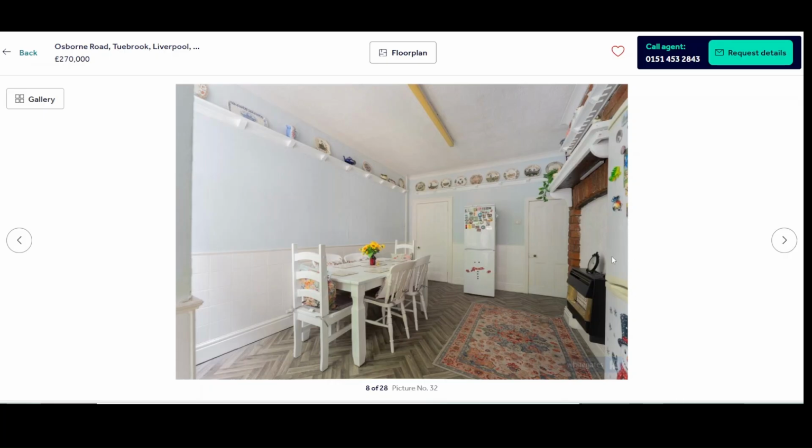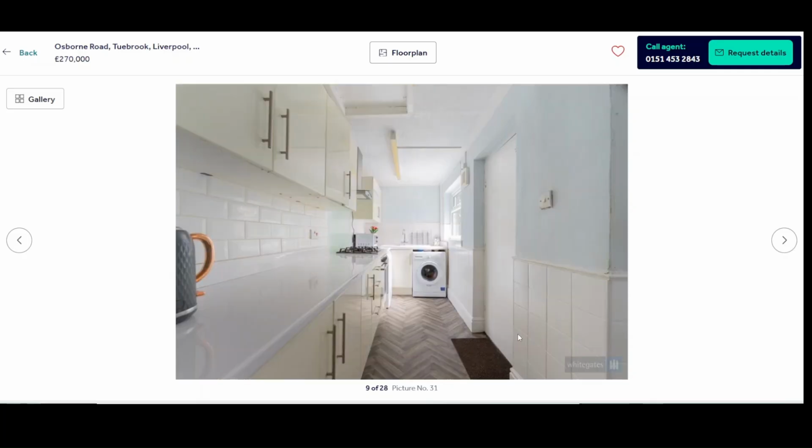And looks like they've got a couple of fridges here. And this looks like the kitchen, looking down to the washing machine at the end there. So a galley kitchen, and then this is probably the way out to the back garden, I'm guessing. But reasonably nice looking kitchen. Could do with a bit of updating, but for the price, it's pretty good.